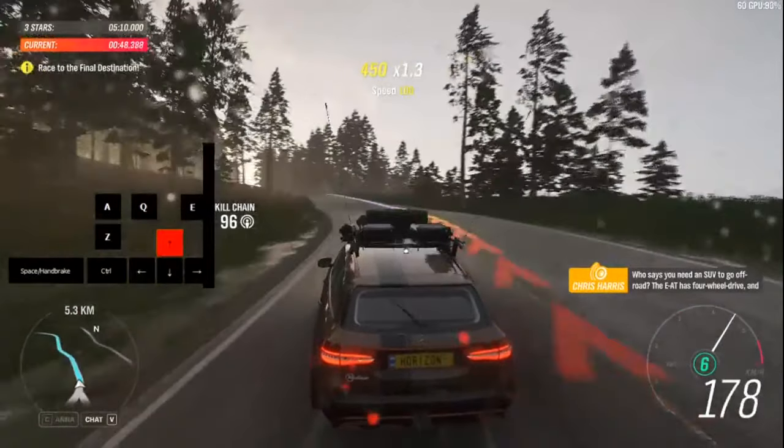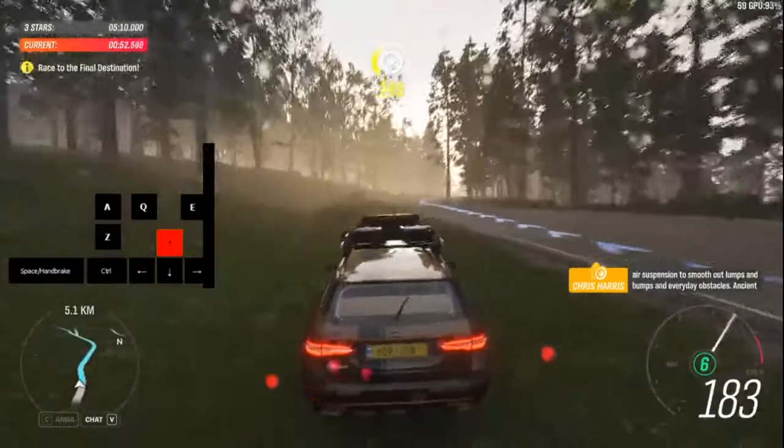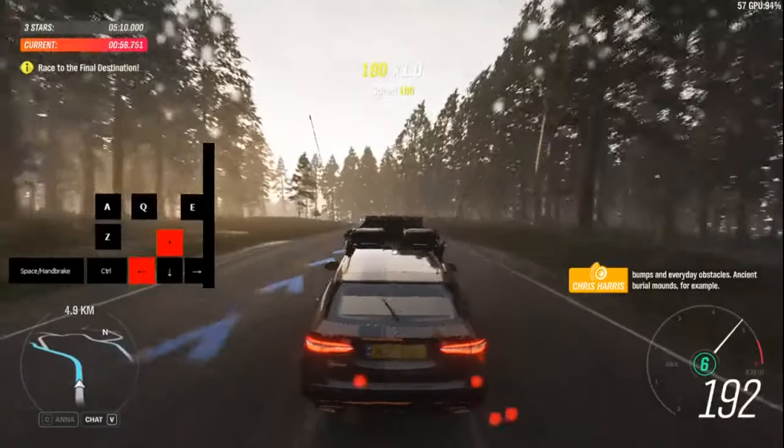Says you need an SUV to go off-road. The EAT has four-wheel drive and air suspension to smooth out lumps and bumps and everyday obstacles. Ancient burial mounds, for example.